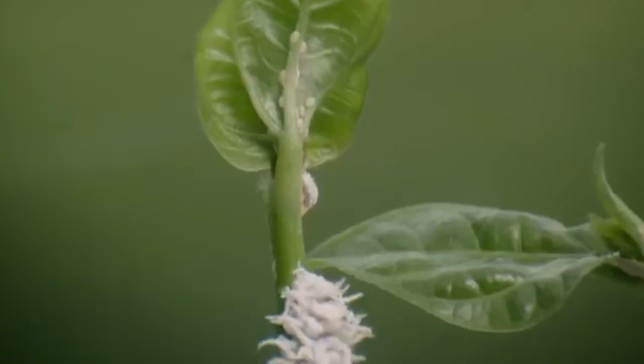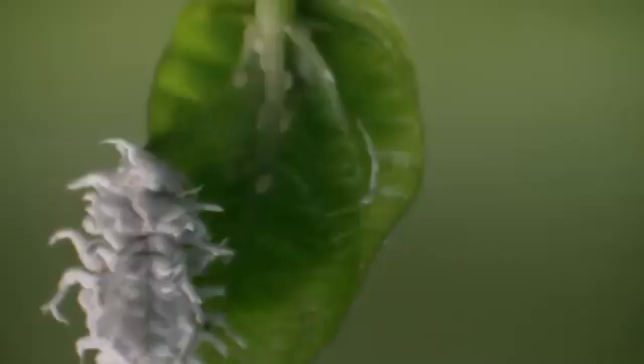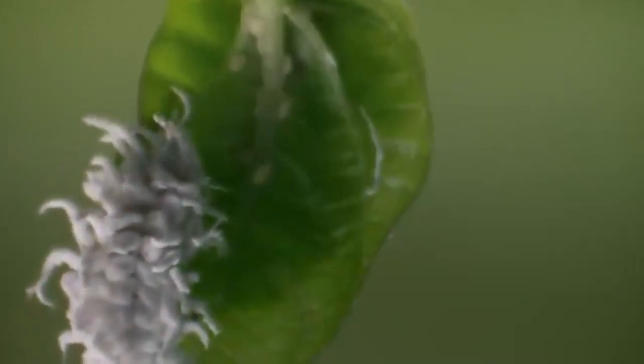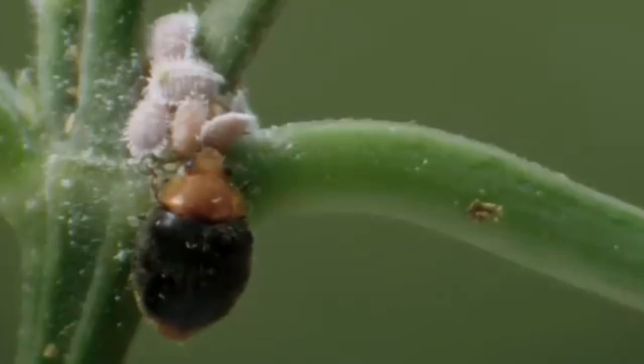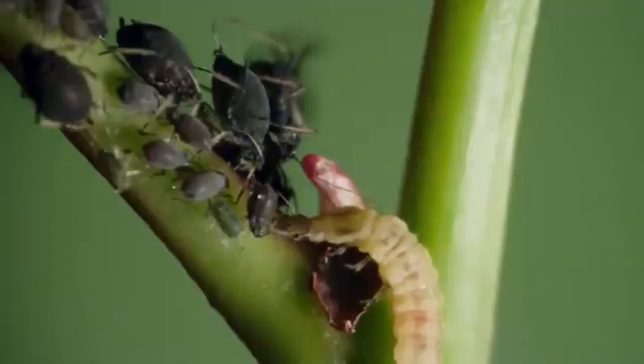This is the young of a ladybird called Cryptolaemus, and it eats virtually nothing but mealybugs and aphids, when young and as an adult. This is the fast-moving young of a hoverfly.